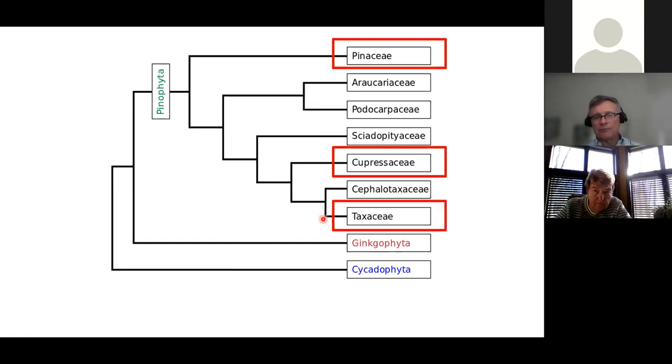And then the other family of conifers that we have here in North America is the Taxaceae or the yews. You will notice I'm not going to spend a lot of time on yews. They're not terribly interesting. And so I think there's a lot more fun conifers to talk about. So the Taxaceae are in there, but we won't spend much time with them.